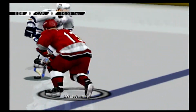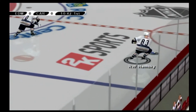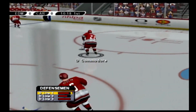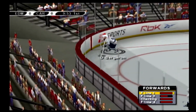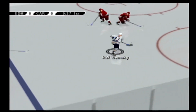Whitney skating with it at center. Oh, and a chance for Carolina now. From Stales to Hemsky. There it is, Edmonton on the move. The Oilers switch up their defenseman out there. It goes over to the right side. The Oilers have found themselves in a scoreless game. Nothing on the board right now out there midway in the first period.